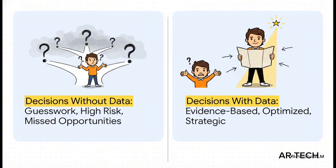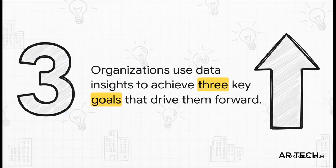On one hand, you could make decisions based on just guesswork, a gut feeling. That's super risky, and you're probably going to miss out on huge opportunities. But when you bring data into the equation, whoa, your decisions suddenly become evidence-based. They're optimized, they're strategic, and your chances of success just go way, way up. It's basically the difference between trying to find your way in the dark versus having a high-tech GPS. And look, this whole data-driven thing isn't just some abstract idea. It's a real strategy. Organizations use these insights to hit 3 really specific, key goals that push them forward.